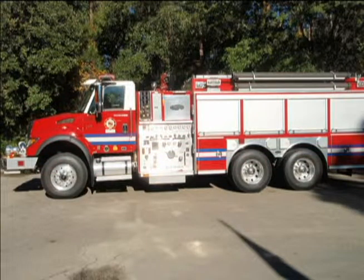Okay. This is a tanker truck here that we have. You usually see these out in the county. We have one that's stationed inside the city. They carry large amounts of water. Couple 2,000-3,000 gallons.